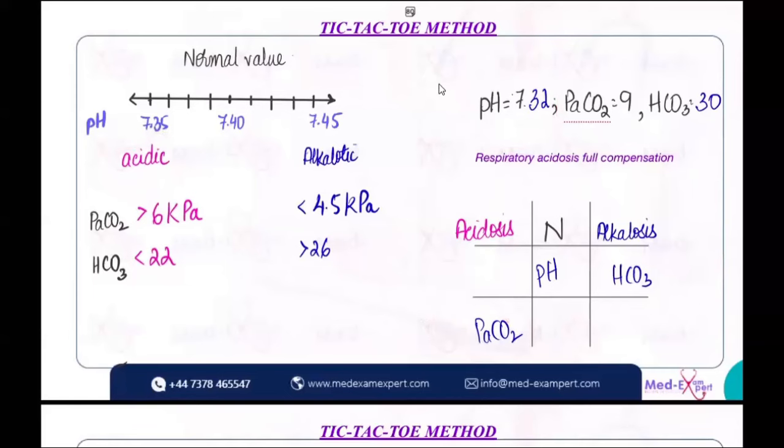That is the reason why we will not call it metabolic alkalosis. Rather, we will be calling it respiratory acidosis with full compensation. Here in this question, we went step by step. But in the exam, you need to see that even if your pH is normal, with a full compensation, you need to see which side of it is normal.